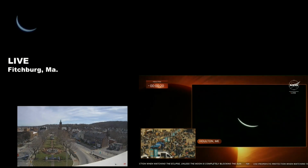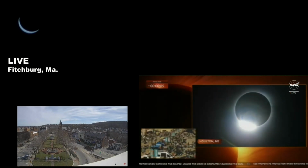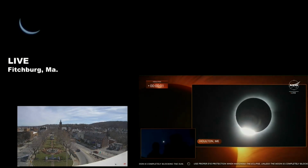Very cool. So throughout the broadcast, we've actually been able to see the eclipse through different telescope feeds. Can you tell me a little bit about what the difference is between, actually, we're going to go ahead. Oh, here we go. We're getting really close. It looks like just a few more seconds until we are in complete totality. 5, 4, 3, here we go. 1.